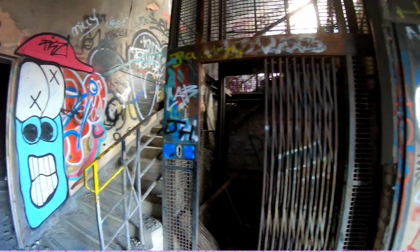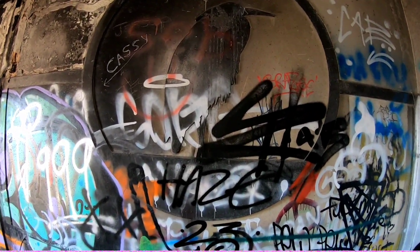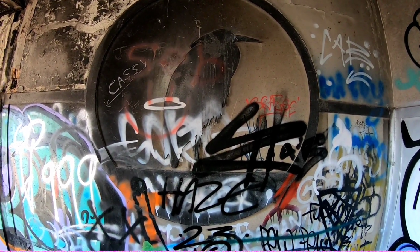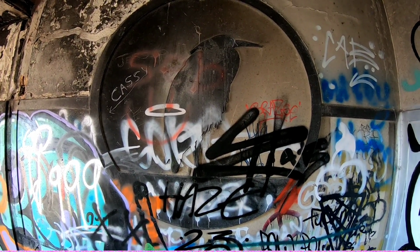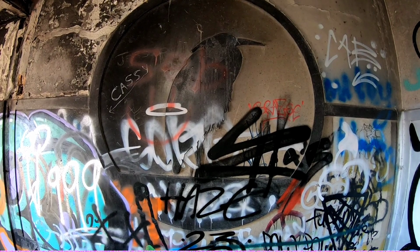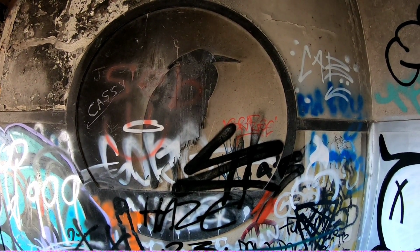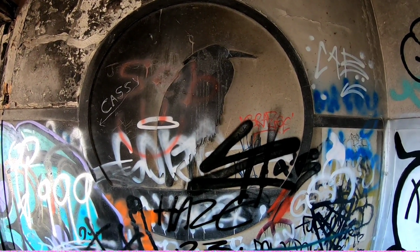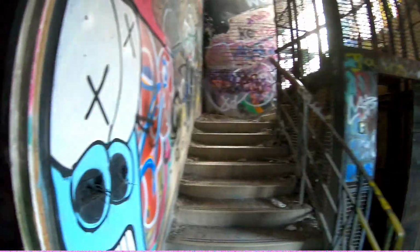The next thing I'll point out is this design on the wall, which is a bird. What would you call it? Dad will kill me for not knowing this. I want to say a stork, but it's not a stork. It's like a heron. I'm going to say a heron. Let me know in the comments if you know better what bird it is. So let's head up.